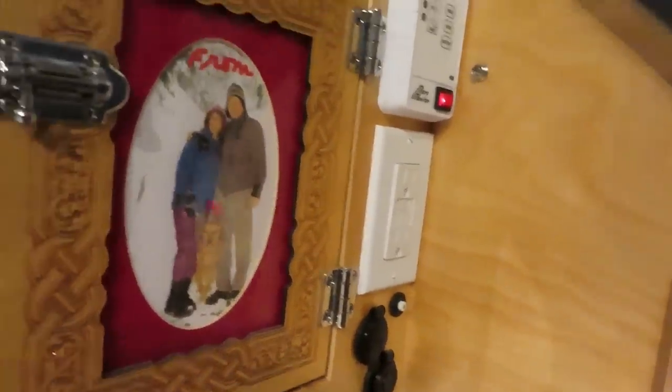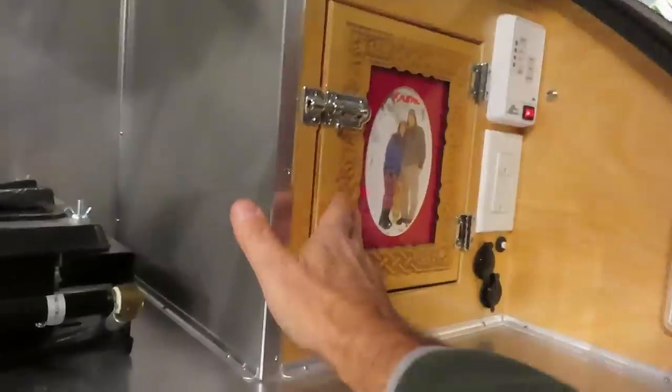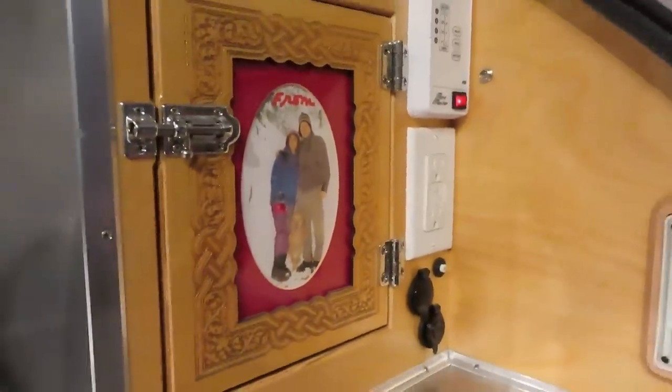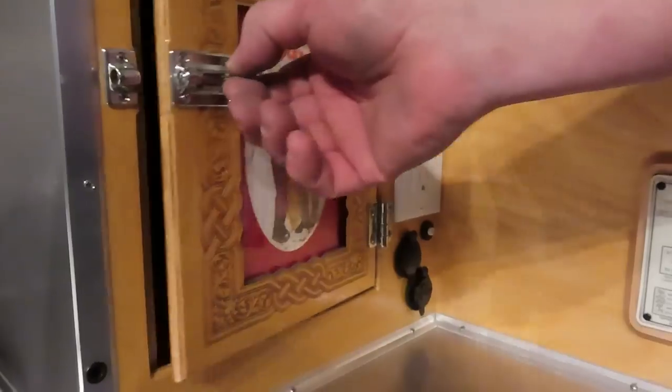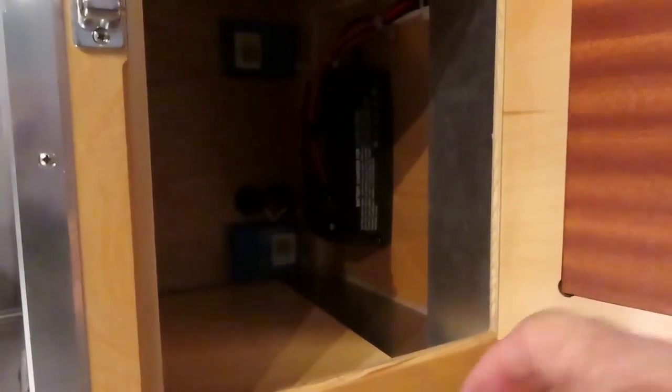In this cabinet, you can get this with a plain door or a customized door. This one has a Celtic knot design with a picture frame built in. You open that up, and there's a small cubby there for whatever you've got to store. There's your solar controller. And that's wiring for the C-Tech that you saw earlier. And the woodwork on top is just beautiful.